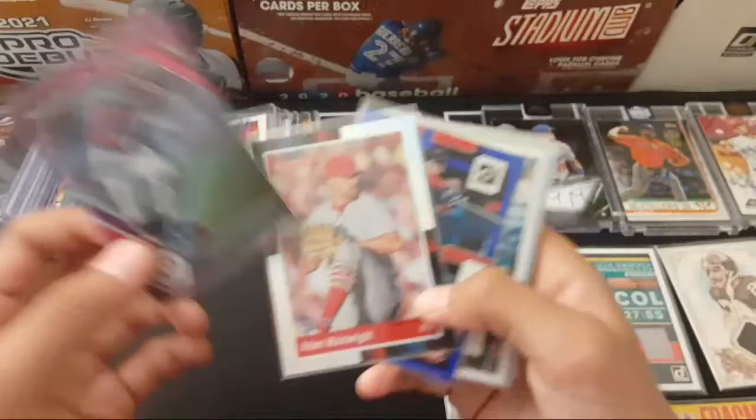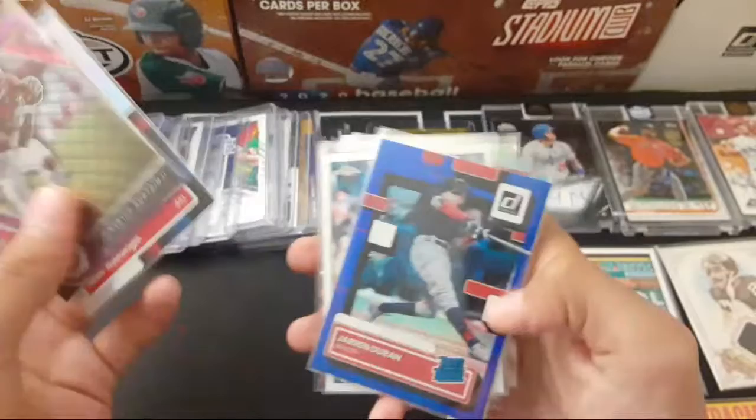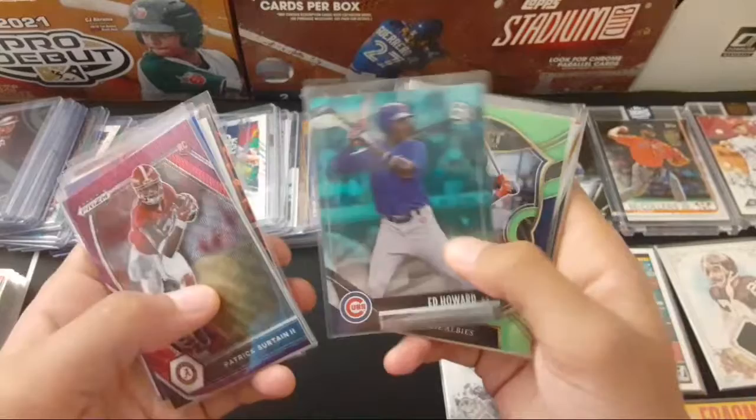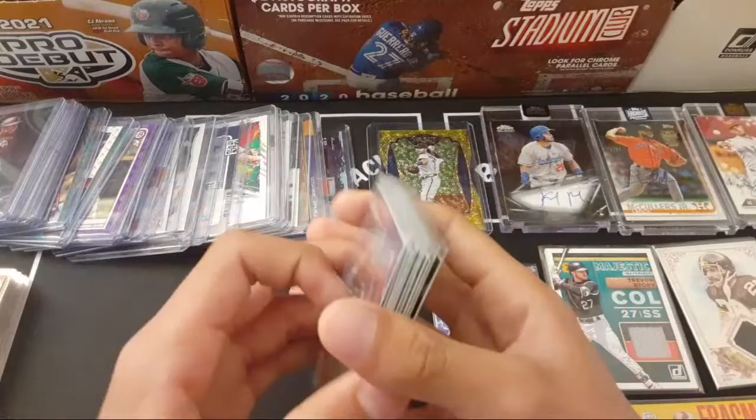These are the $2. This is a $2 stack. We got some more better names and lower numbered stuff. We got this Patrick Surtain, if you guys collect football. This Adam Wainwright to 500. Jarren Duran, blue foil. We got a Joey Bart Chrome, an Alex Kirilloff red refractor, a Joe Adell blue, Ed Howard to 250, Ozzie Albies to 99, Alec Bohm, Monte Harrison to 199, and a Ronald Acuña Jr. silver Concourse.